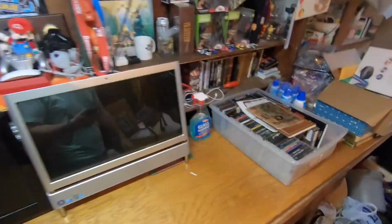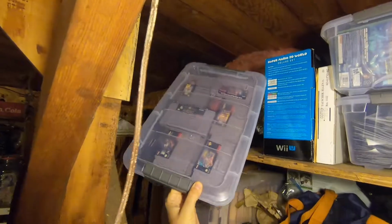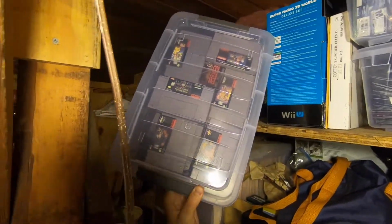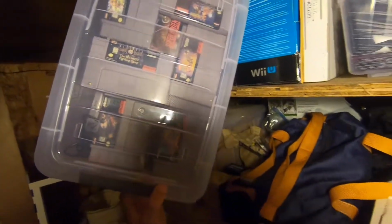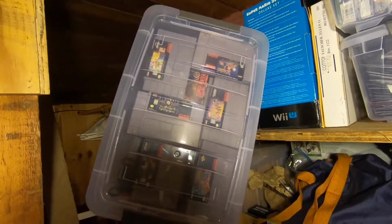So here's this little area. Not much has changed over here, and then over here, again, it's just stuff. But over here is some video game stuff. Also, I got a lot of my SNES games now in a big box up here. Oh, the cord is in the way. You can see some off the top. Mortal Kombat 3 is in there.